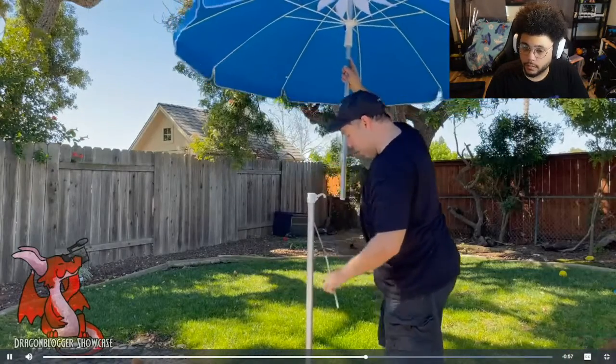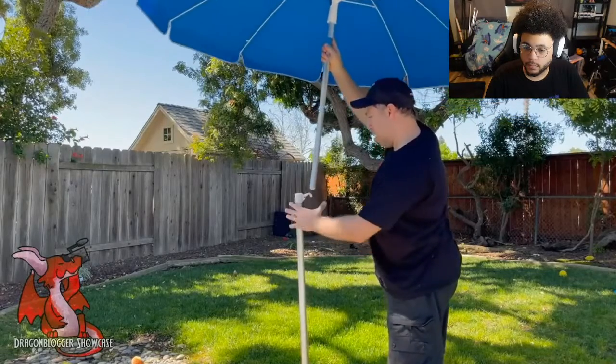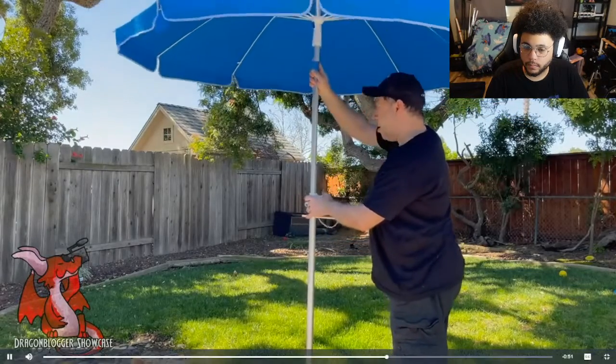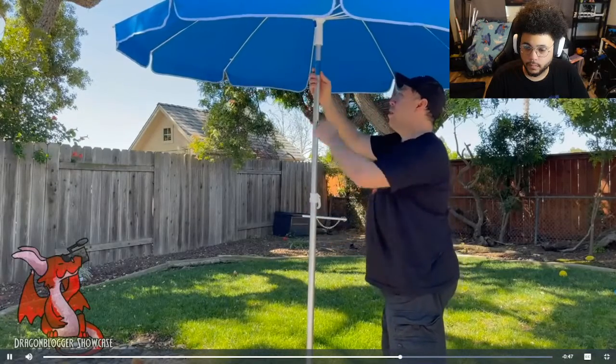If you put the pole through the hole here, like this, this allows you to lock it to where it doesn't go in so far and it stays at a much higher height. So here's the highest height that it can be at. So as you guys can see, it's a really easy, really nice adjustable umbrella. Like Justin said, he used a pole holder for it. That's why he used it in his yard.